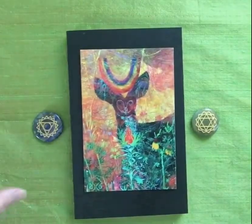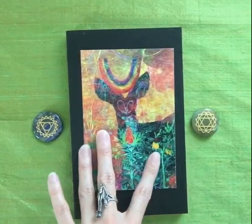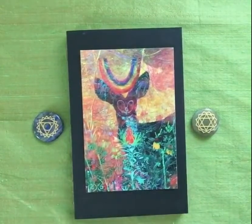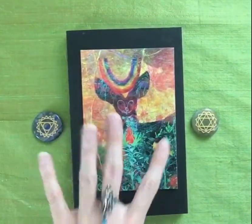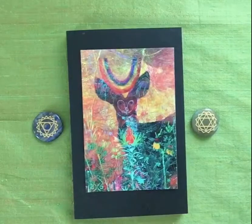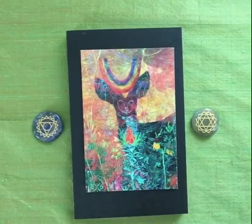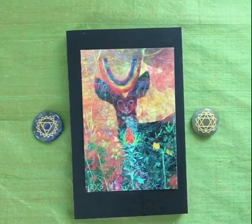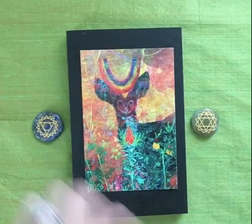So the first thing I just want to talk about real quick is this postcard that came with the deck and the guidebook, and I just immediately fell in love with it. The rainbow and the heart in the foliage here, it's just so calming and so peaceful. The yellows really just feel like you're standing in the sunshine. So I was really excited just to have that little bonus included in there.